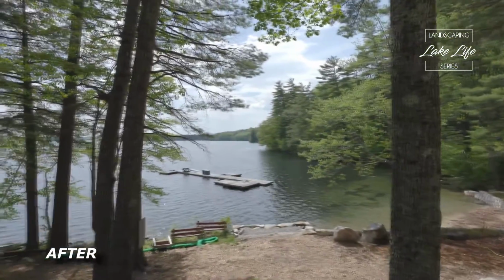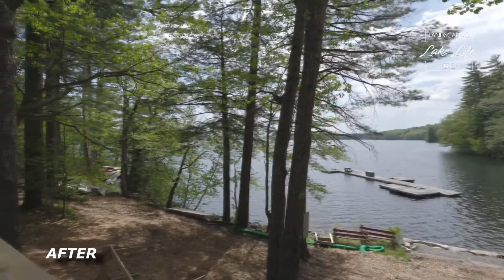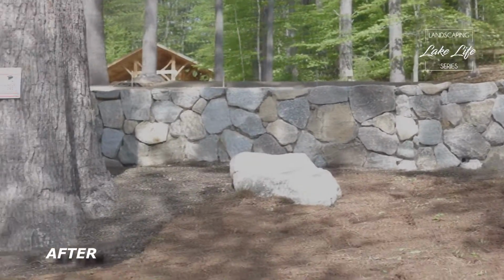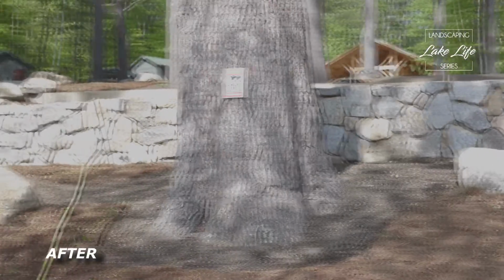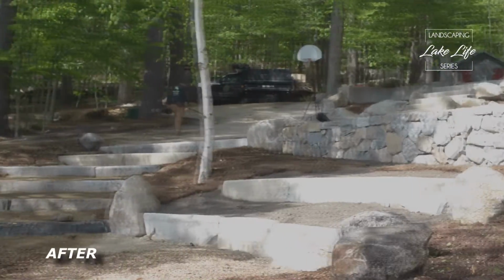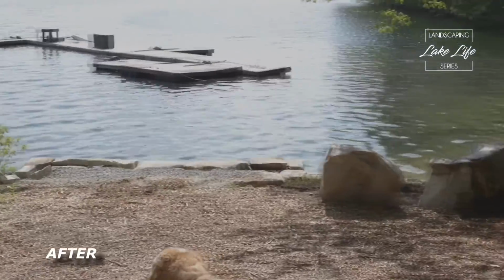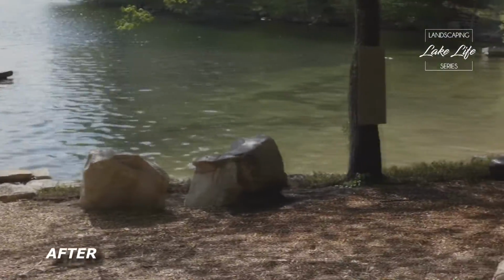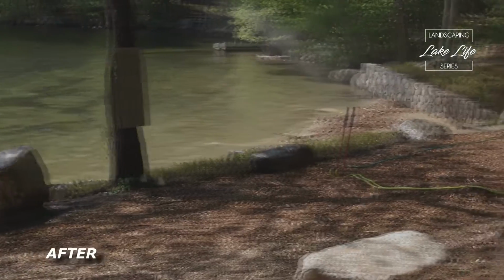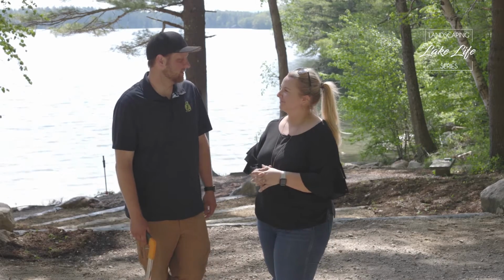So first and foremost, there was a lot of erosion here. The camp is up above, and this area is the low spot for the entire area, so a lot of stormwater came down to the beach, washing the beach out and washing the roads out. We designed around the idea of retaining and revegetating to ensure that the stormwater runoff is taken care of. And then we also added a lot of functionality to places.